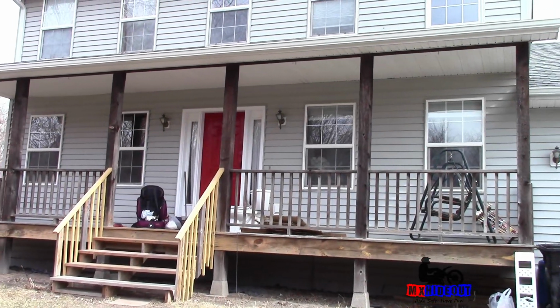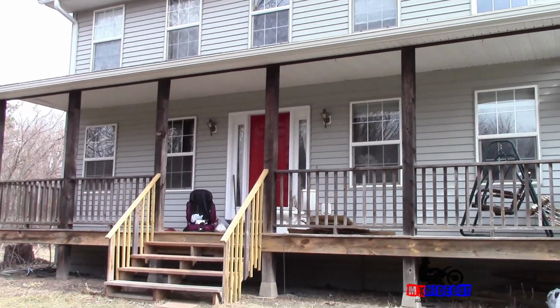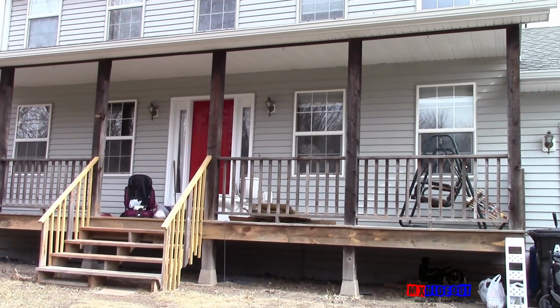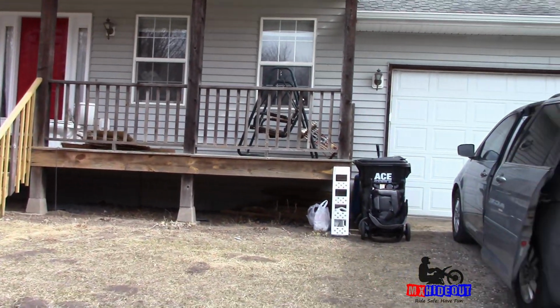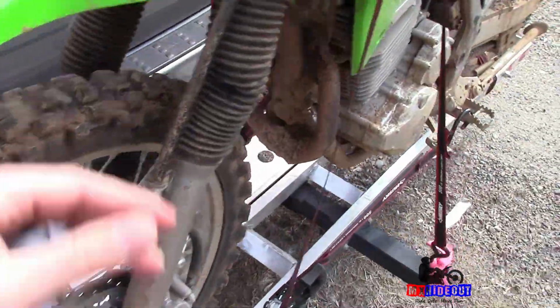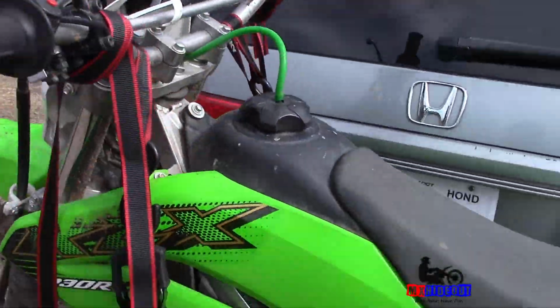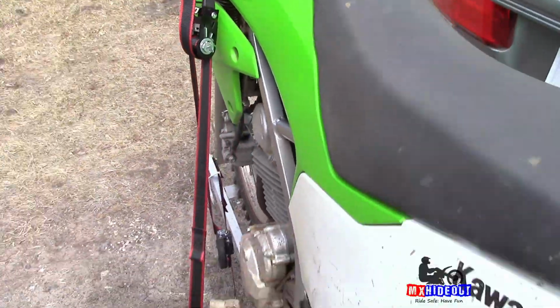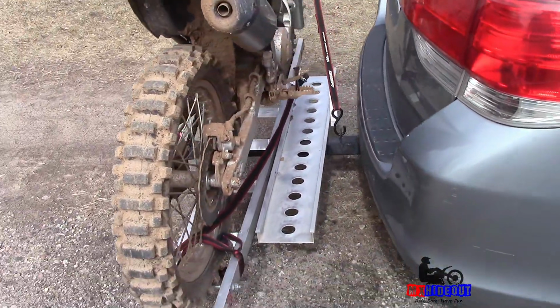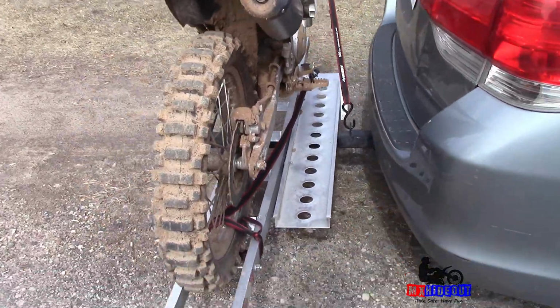Well, we made it back home with the van at about 2:35 a.m., but did the bike make it? Yes, it did. Everything is still intact, nice and tight. So, would I change anything after going nearly 1,700 miles from Arizona to Minnesota with this setup?